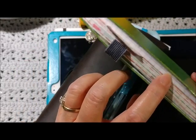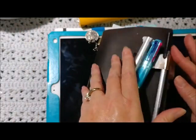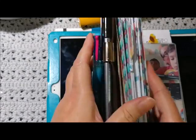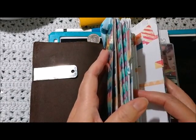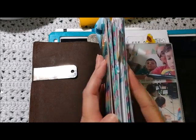I still have about that many pages left. I might do that. I just put this clip on here to kind of hang my pens up there. I have my Daisy Dory insert in here. And I did show a setup before of how I have it in here. It's going to change totally for August.